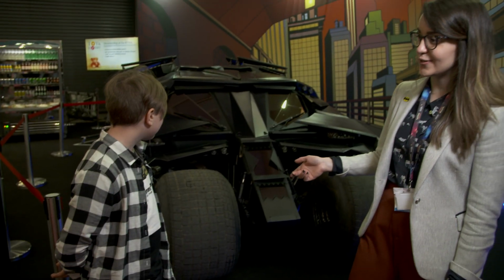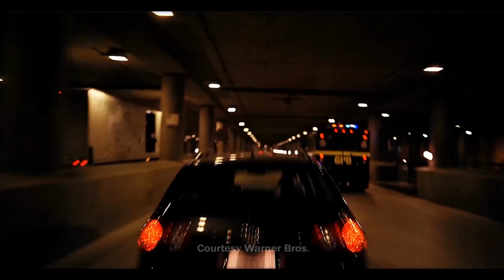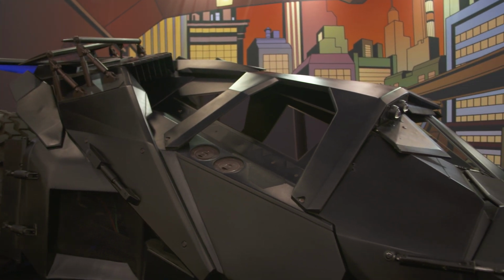So Simone, is it really bulletproof? It is bulletproof. So this was the tumbler that was used in The Dark Knight and The Dark Knight Rises movies. So you can imagine that Christian Bale was inside and driving it down Gotham City and just being really, really cool.